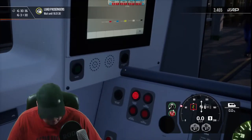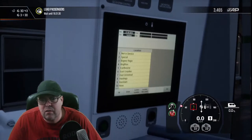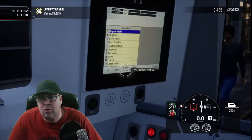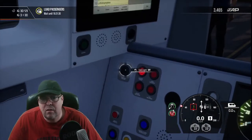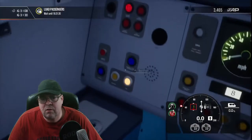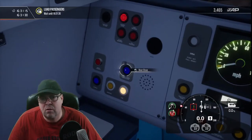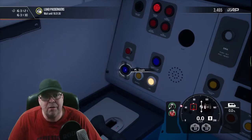So we're going to wait another minute. Can we see this? Oh, here we go. We can press that and then we can change this. And then we can confirm. What's this here? Cab light off? Door release, all release. So you get extra points for this as well. Here's your coupling.